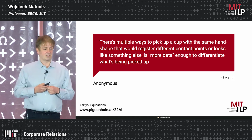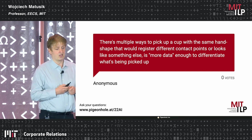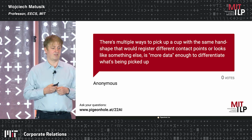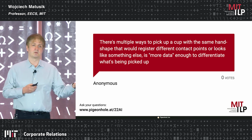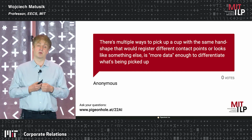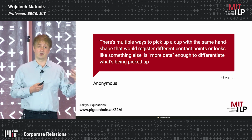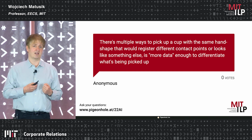All right. There are multiple ways to pick up a cup with the same hand shape that would register different contact points or look like something else. Is more data enough to differentiate what's being picked? So overall, first of all, we don't typically use just one frame, but we use a few tactile frames. And what we have noticed is that they are indeed highly discriminative. So you can really predict very well what types of objects you are interacting with.